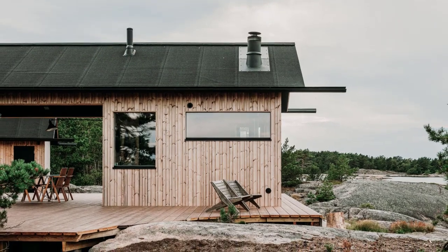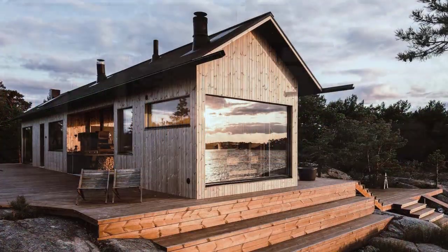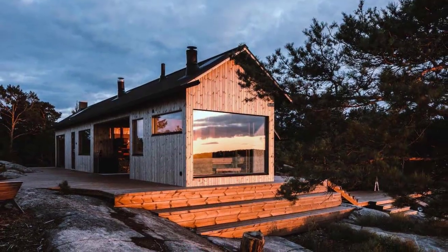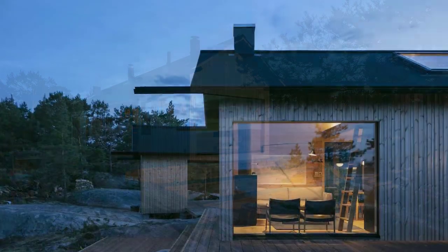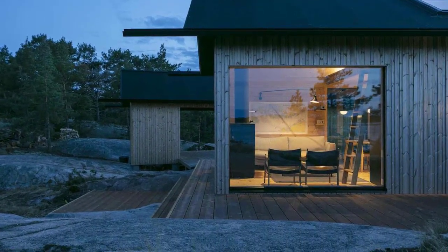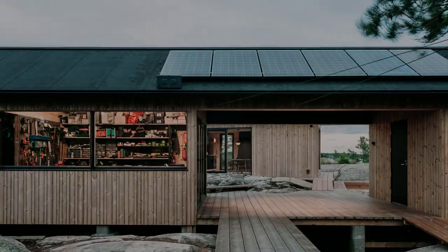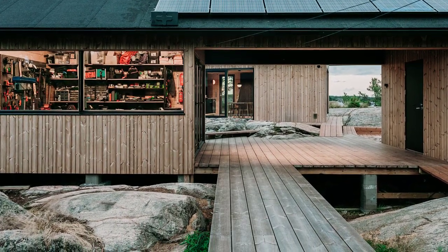These decked outdoor areas continue and wrap around the cabins themselves, creating elevated seating areas overlooking the landscape. All of the individual spaces have been designed to be as compact as they can without compromising functionality and comfort.